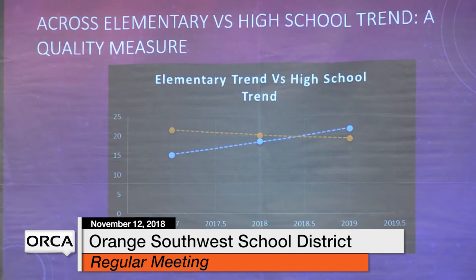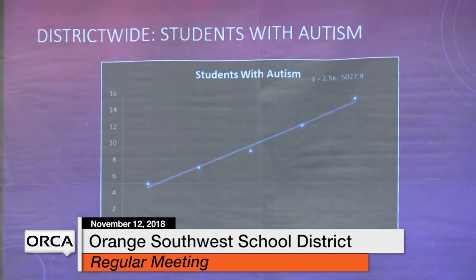This is the data that we'll be talking about with the special education group as I'm going around doing my observations. District wide, students with autism are going up at 2.5 per year. In this case, you got it from 2013 to 17. Yeah, I had more data that was easier to grab with this. What about current? What about 18, 19, like all the other ones? Right now we're sitting at 15 this year. About 4 or 5 years ago, we were down around 5. Now we're up at 15.